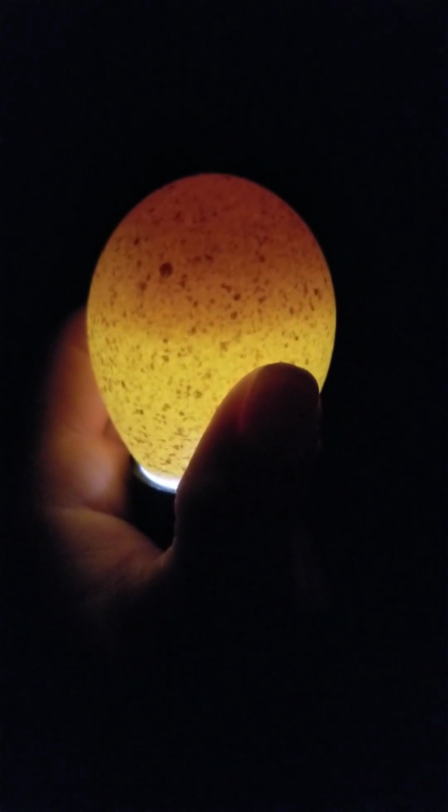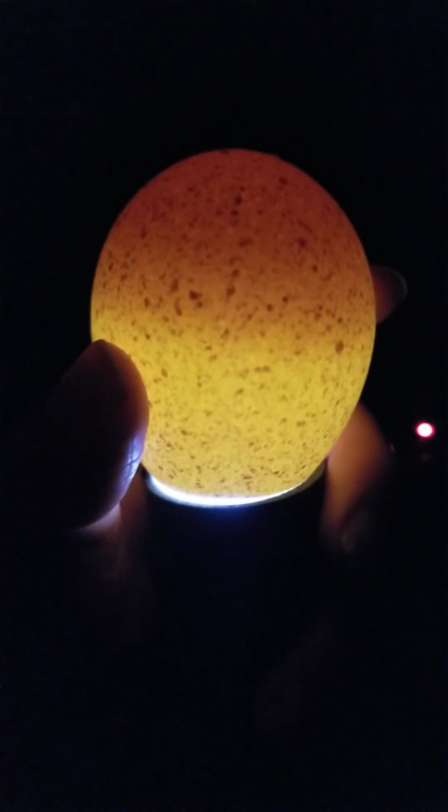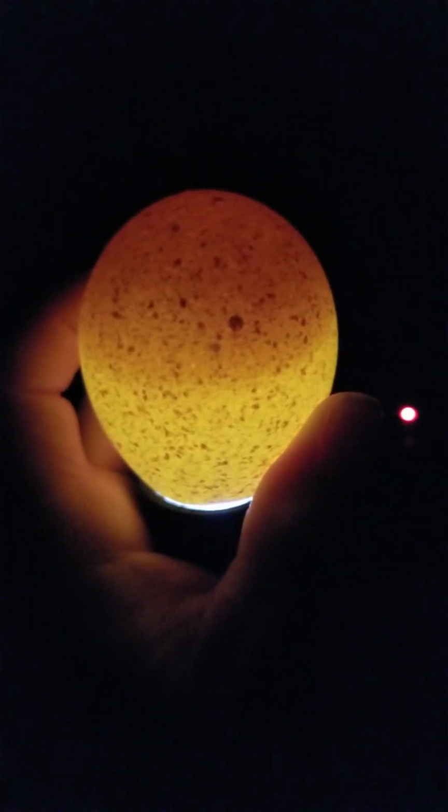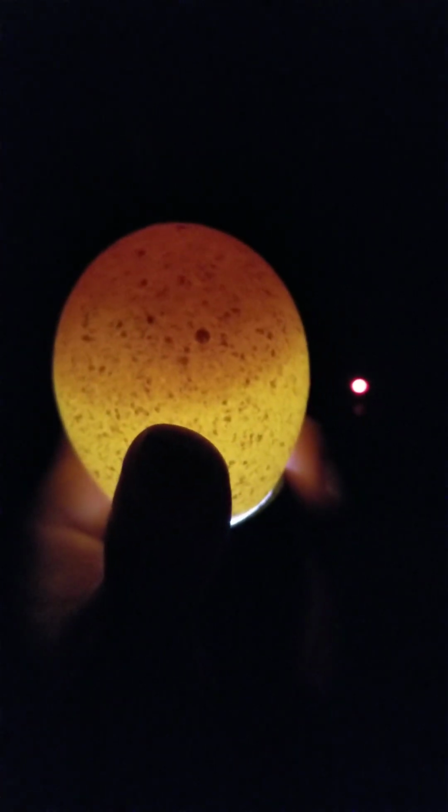But now I do see a mass. I do not see movement, but I can't even see veins or anything because the shell's so thick and spotted. That mass could be a chick, but it could also just be the yolk inside. So still not able to tell if this is a good egg or a bad egg. But I was not able to see that mass before, so maybe a good sign. We'll see.